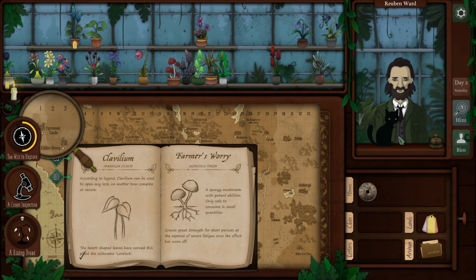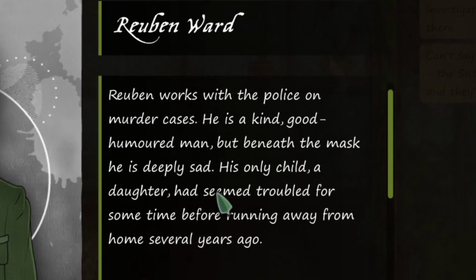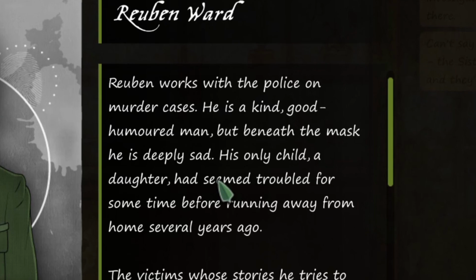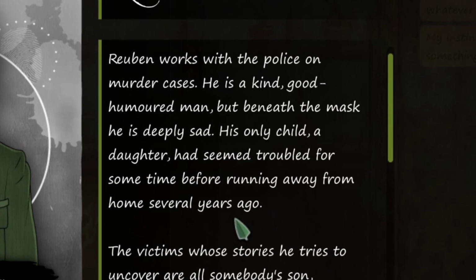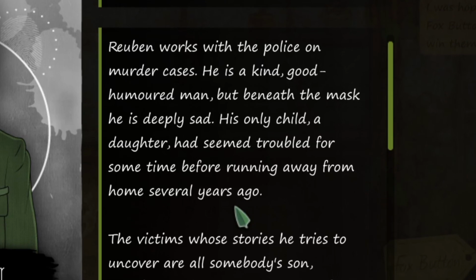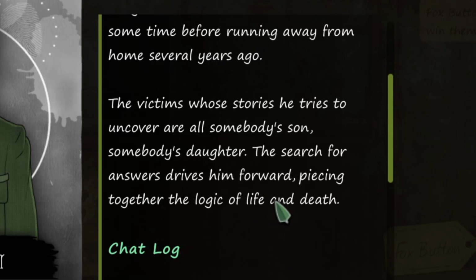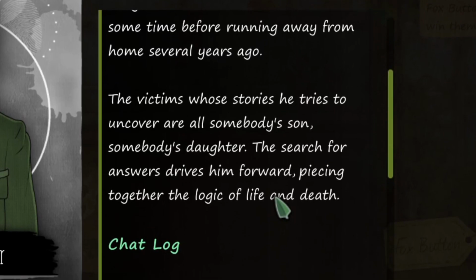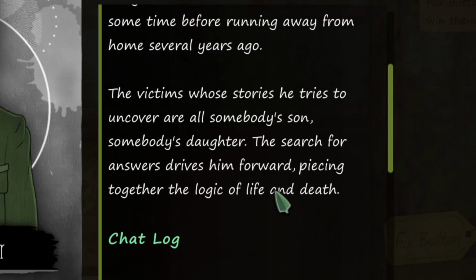Oh, hello, Reuben Ward. Are you in my bios? You are. Reuben works with the police on murder cases. Oh, no. He's a kind, good-humored man, but beneath the mask he is deeply sad. His only child, a daughter, had seemed troubled for some time before running away from home several years ago. Victims whose stories he tries to uncover are all somebody's son, somebody's daughter. The search for answers drives him forward, piecing together the logic of life and death.